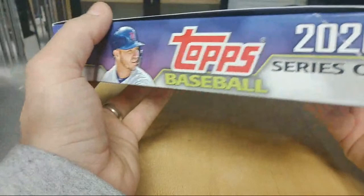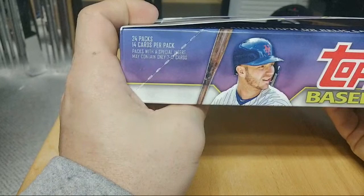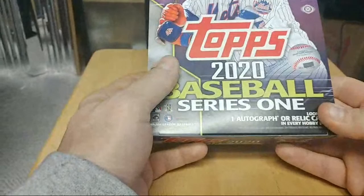So as we can see here, we're going to have 24 packs, 14 cards per pack. A pack with a special insert may contain only 7 to 12 cards. We should see one autograph or relic card in every box.